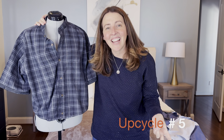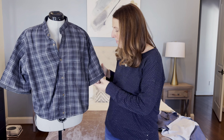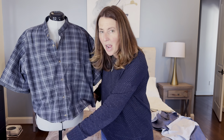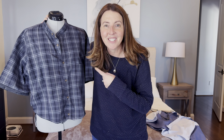Here's number 5. Okay, this is the second long sleeve button-down men's shirt that I cut up. I made it a short sleeve version. I added a little bit of a border from some fabric that I had left over. I cropped the base, but I kept a little bit of a curve at the bottom. And I also cut off the collar. This is look number 5. Super easy DIY using a men's shirt.